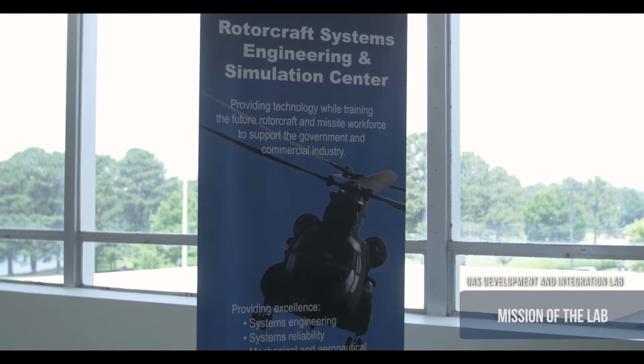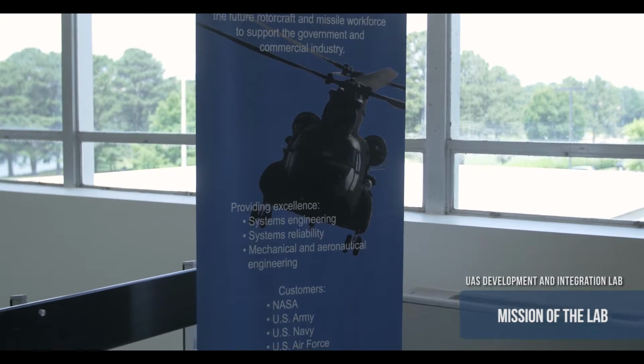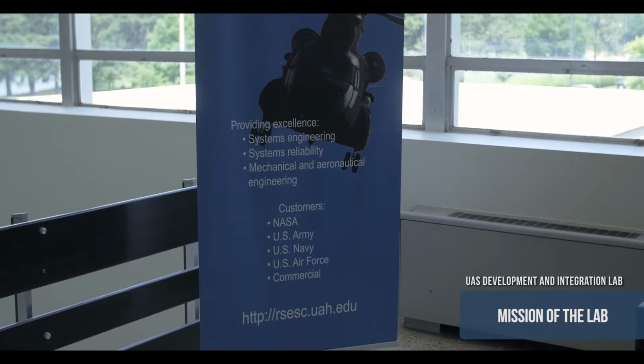The mission of the lab is to explore new designs and new technology in UAS platforms. Typically we look at sensors and other things, and there are many people doing that, but we're looking at the total integration of UAS and how that can be used for the public good and the benefit of society.